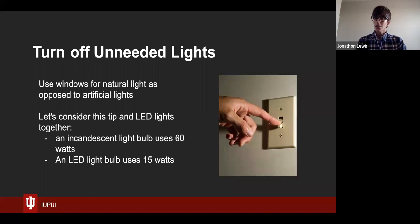Now, additionally, you're going to want to go by a rule when it comes to lights. If you're going to leave a room and you're going to be gone for more than 10 minutes, I highly recommend turning off the lights before you leave.